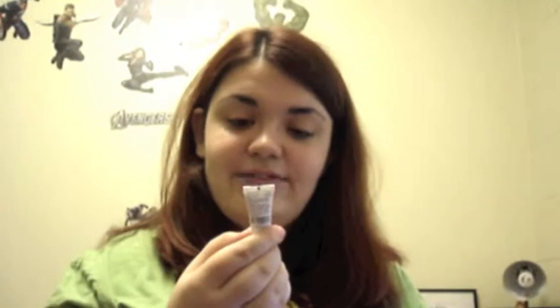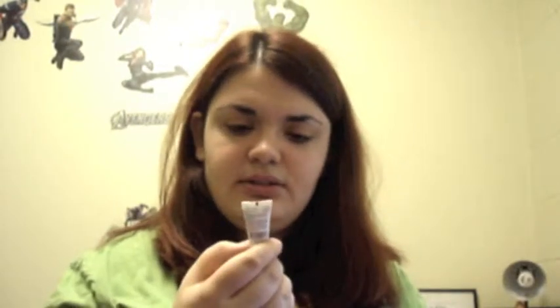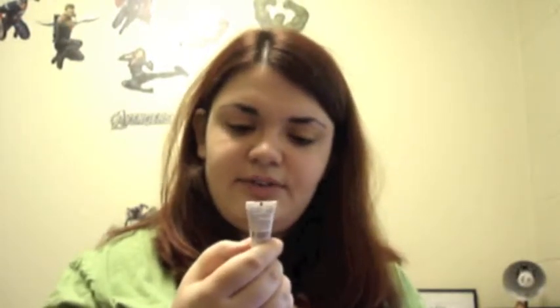Ooh! CC cream. Little tiny sample size tube, but that's okay. And it's broad spectrum SPF 35. That's awesome. Light to medium self-adjusting shade. Super Goop. Next generation SPF 35 CC cream that triple protects. Apply a nickel size amount over face and neck. It works both as a primer and foundation.